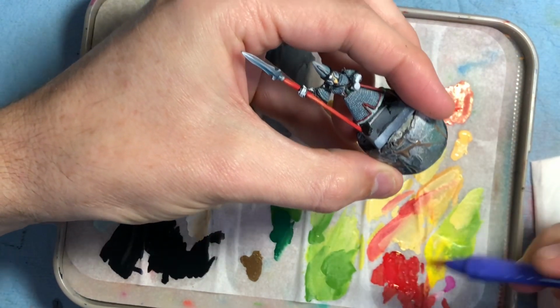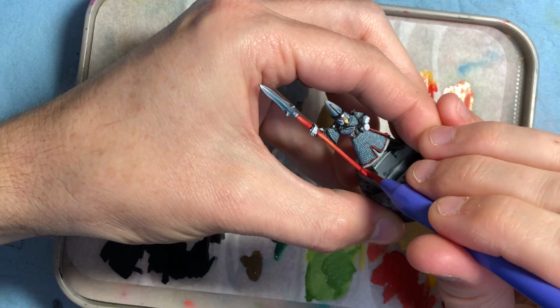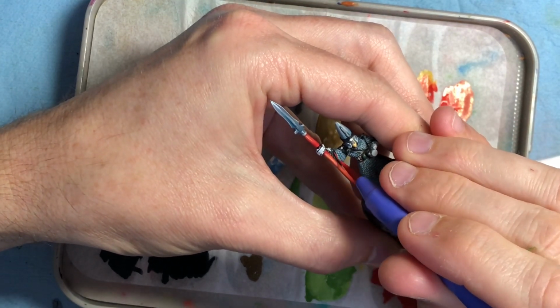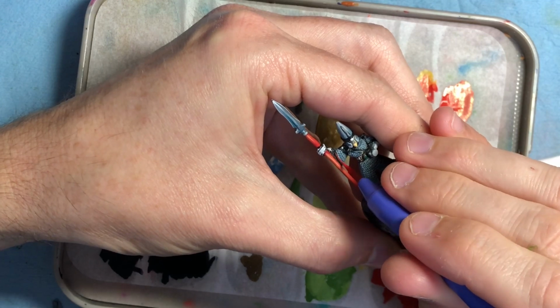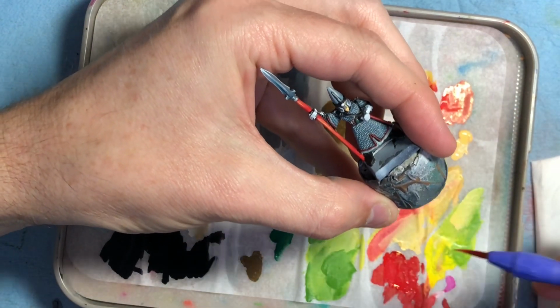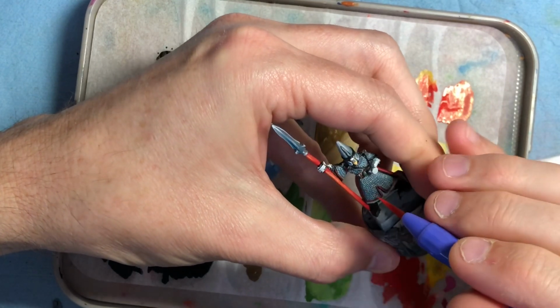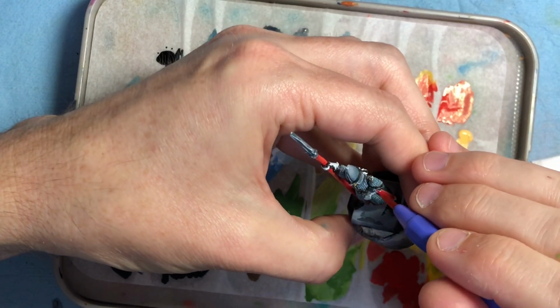In fact, that was all I did for like 2 weeks straight. Didn't touch a model. That's why I'm really behind on this challenge at the moment, because between that and the goblins and the orcs, I've just got nothing finished.